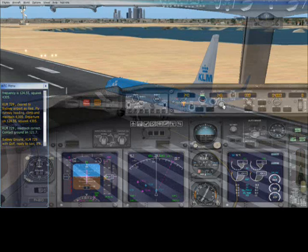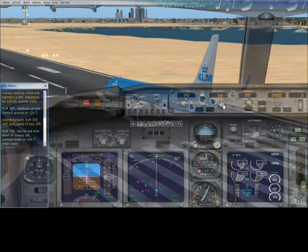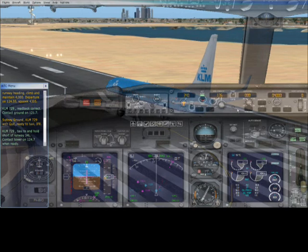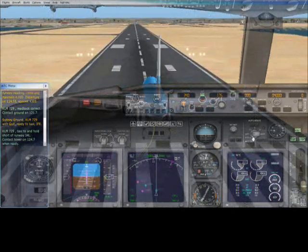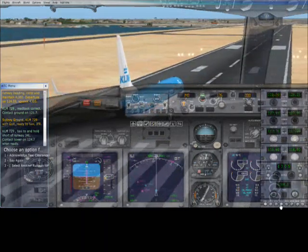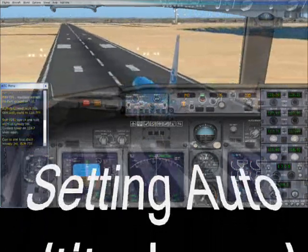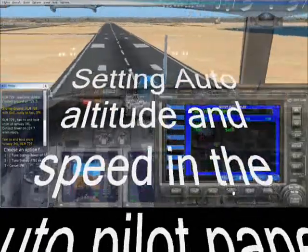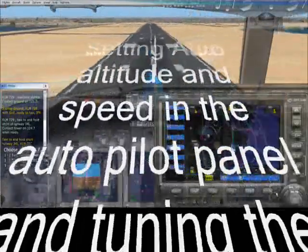With Golf, ready to taxi IFR. KLM 729er, taxi to and hold short of runway 34 left. Contact tower at 124.7 when ready. Taxi to and hold short runway 34 left. KLM 729er.